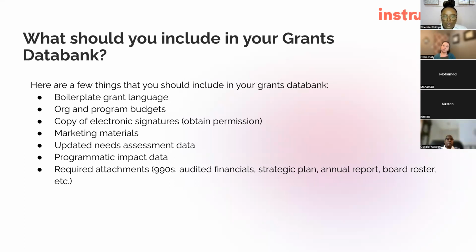Are there any org or program budgets? Are there any signatures? I remember in my old job, our ED used to always be on vacation. So we housed some electronic copies of his signature, of course, with his permission. Be sure to obtain permission from folks, y'all, and document this in your grants procedure so that, one, you're covered legally, and in the event that they're out of office, you don't have to go through the stress. Trust me, I've had some horror stories of trying to secure signatures when a grant is due, okay?